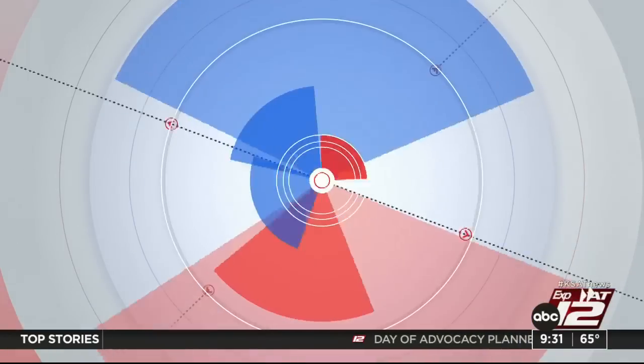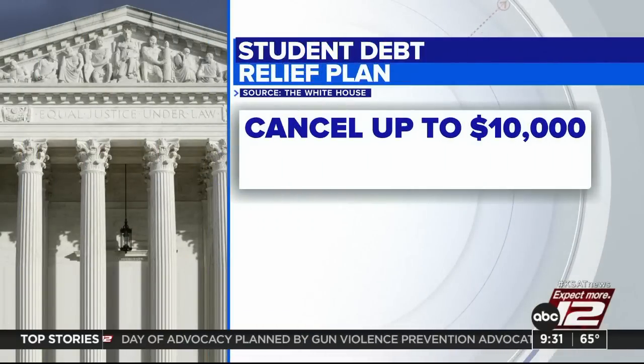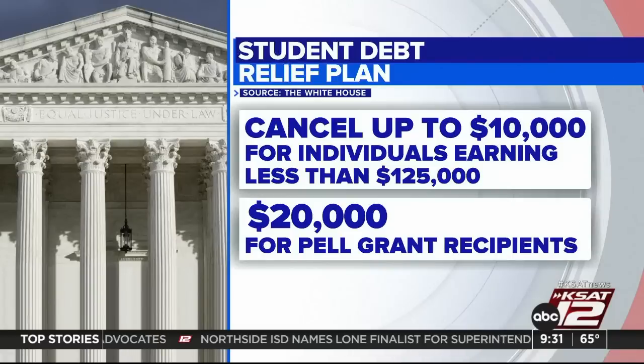The plan is a key Biden campaign promise and would cancel up to $10,000 in student loans for individuals earning less than $125,000 a year, $20,000 if they were recipients of Pell Grants. Joe Biden had no legal authority whatsoever. It's illegal. It's also unfair to the folks who paid for their college, who didn't go to college.